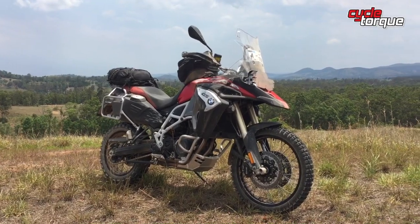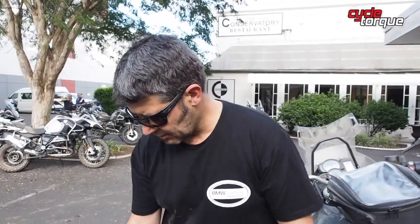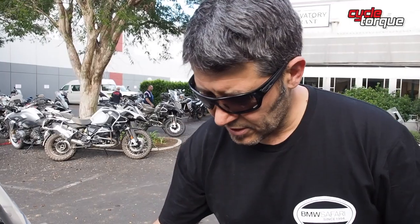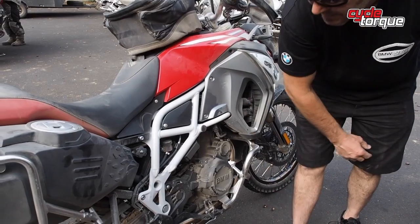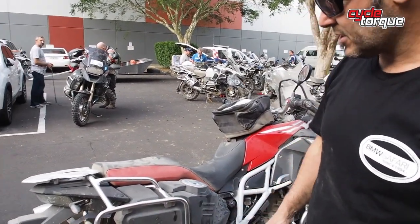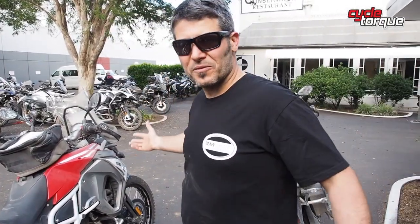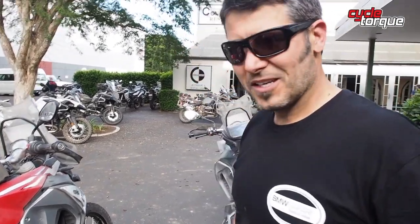The big screen, the extra weather protection is standard on the adventure models. The auxiliary riding lights give you extra oomph at night from a lighting point of view. Crash protection, wide foot pegs, pannier rails are all standard, spoked wheels are standard, knobby tyres are optional on this model. So that's pretty much your bike for the next few days. And based on the feedback so far, I think you're going to have a ball.